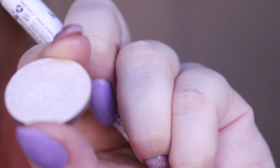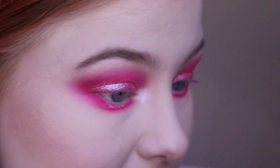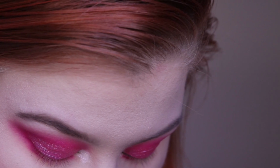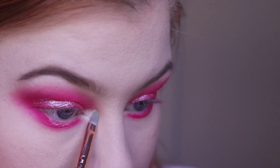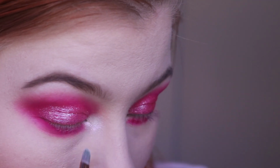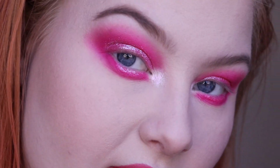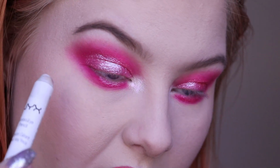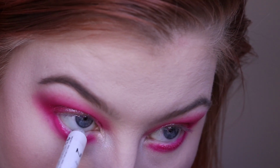I don't think you can really see the shift. Maybe if I just put it on the brush. Basically, I'm just going to pack that on top of my white base right here. Just like that. I don't really have a pink eyeliner to go in my waterline, so I'll just use Milk right there.